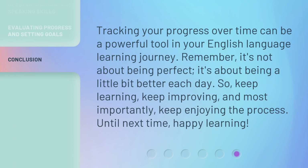Tracking your progress over time can be a powerful tool in your English language learning journey. Remember, it's not about being perfect. It's about being a little bit better each day. So, keep learning, keep improving, and most importantly, keep enjoying the process.